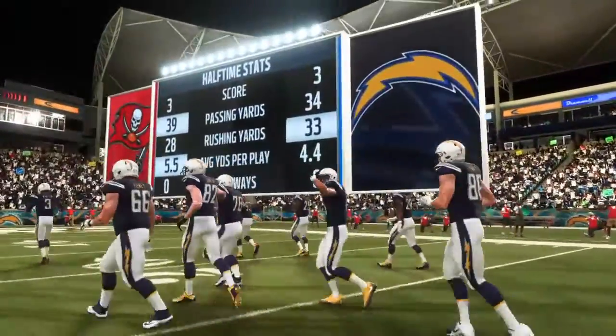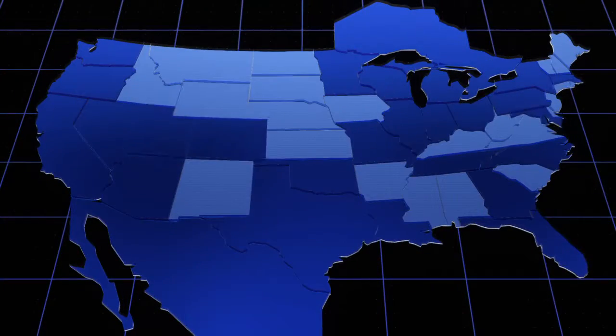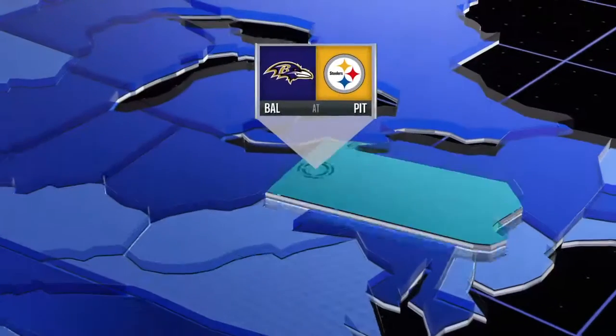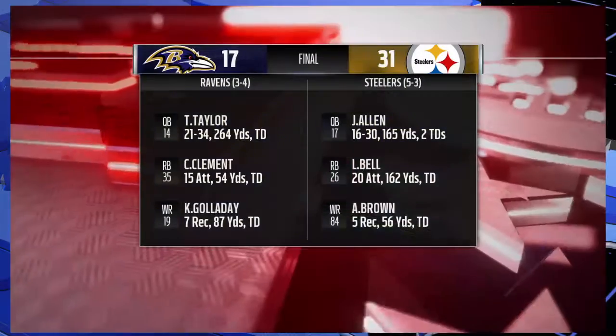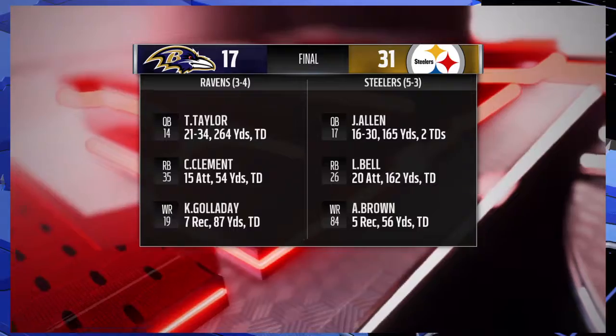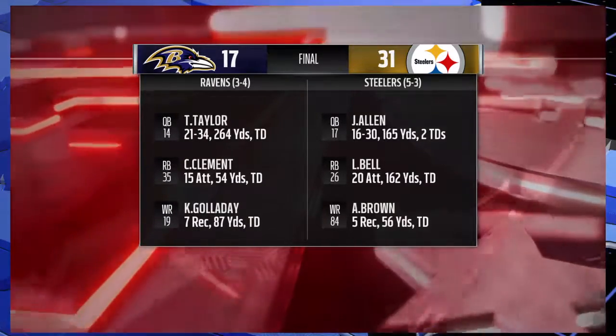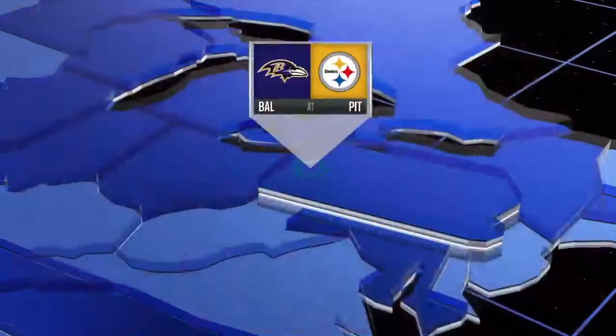As we send you to Orlando to check in with Jonathan Coachman at our EA Sports Halftime Report. Coach? All right, Brandon, thanks very much. We'll get back to you and Charles in a minute. But first, time to give the folks at home a look at what's going on around the NFL. We'll start up in the Steel City, Heinz Field in Pittsburgh, where the home team was able to hold serve and get a victory in their stadium. Josh Allen, 2 touchdown passes as his guys remain unbeaten.